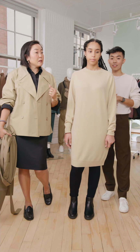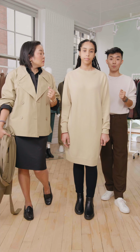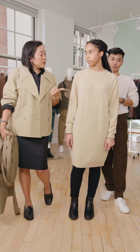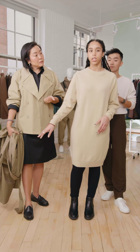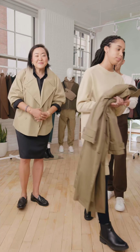Yeah, and you can get this in all sizes, but if you're looking for those extended sizes, those will be available online. And so Talia, remind us again, how tall are you and what size are you wearing? So I'm 5'8". I'm wearing a medium in the tights and small in the dress and the jacket. Excellent. Love it. Thank you.